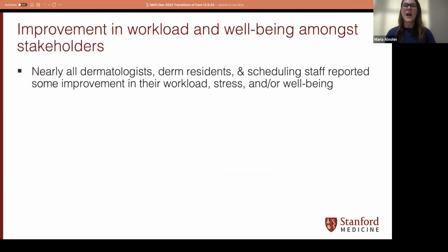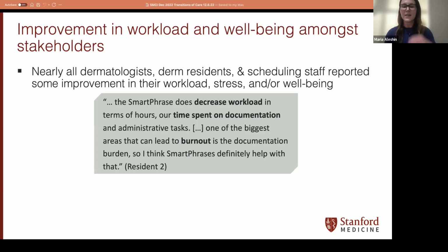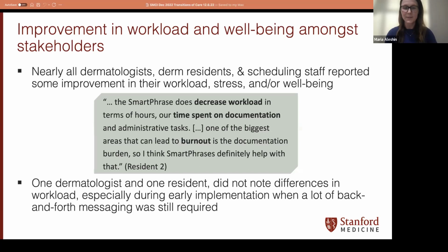For our qualitative analysis, we spoke with our stakeholders about their perceptions of the smart phrase, and it was well received. Similarly, nearly all dermatologists, residents, and scheduling staff reported improvement in their workload, stress, and/or well-being. And this is what one of our residents mentioned. The smart phrase does decrease workload in terms of hours, our time spent on documentation and administrative tasks. One of the biggest areas that can lead to burnout is the documentation burden. So I think the smart phrase definitely helps with that.